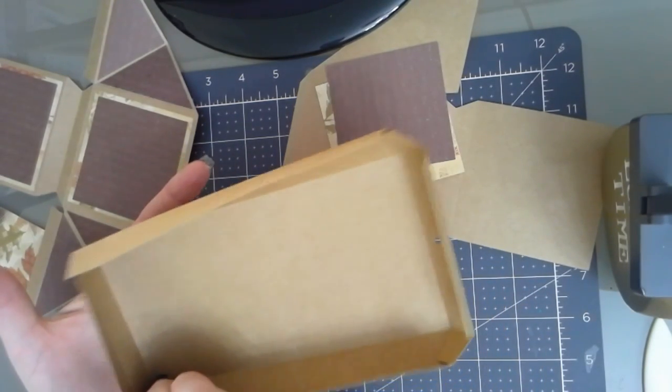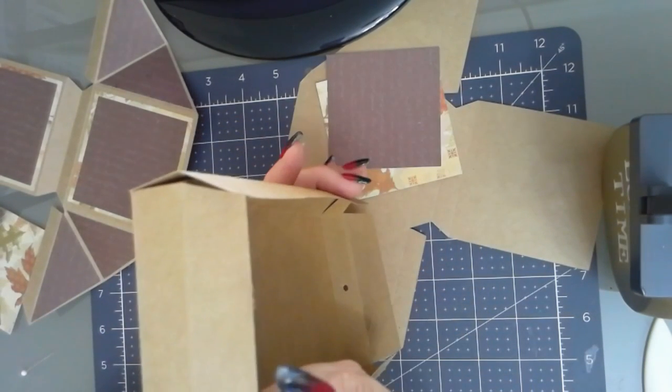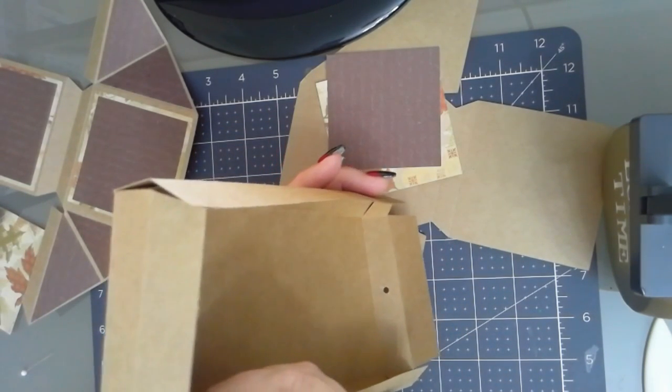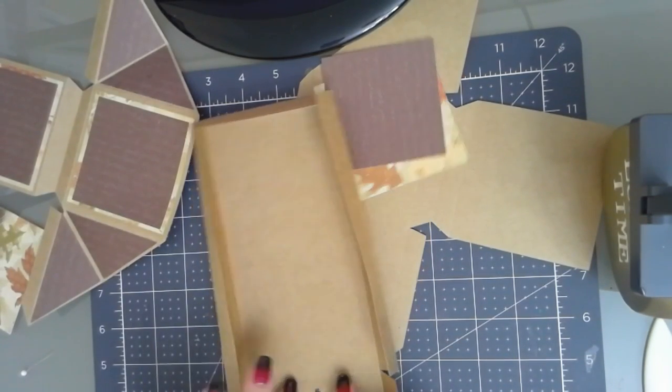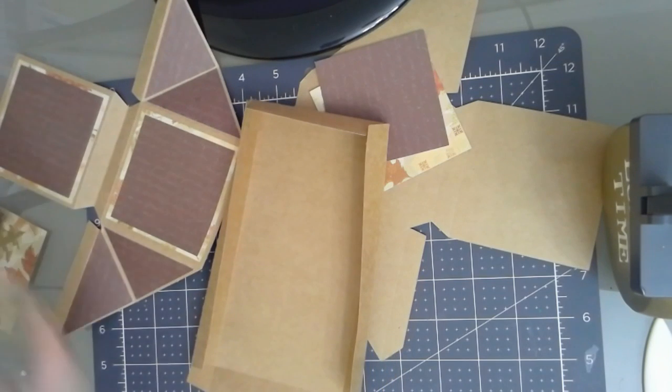Here again is where I'm using the wet glue. And I'm doing the end that does not have the hole in it. And before I do this end, this is where you need to do your ribbon.